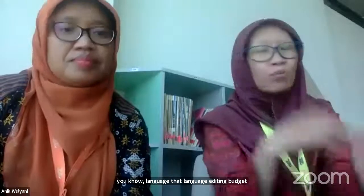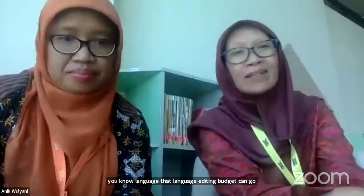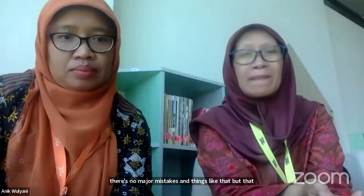Right. The books are really amazing. They just need a touch of language editing, but as far as the stories go, they're great. Yes, they'll need a little bit of English editing, probably by the teacher, just to make sure that there are no major mistakes and things like that. But that would be a really lovely project. So if it develops a bit more, I'd love to hear a little bit more.